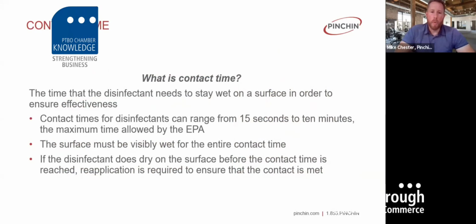So the contact time, what is contact time? That is the time that the disinfectant needs to stay wet on a surface in order to ensure the most effectiveness. So it varies, but it can go from 15 seconds to 10 minutes, the maximum time which is allowed by the EPA. But the surface must be visibly wet for the entire contact time. If the disinfectant does dry on the surface before the contact time is reached, you need to reapply as needed.